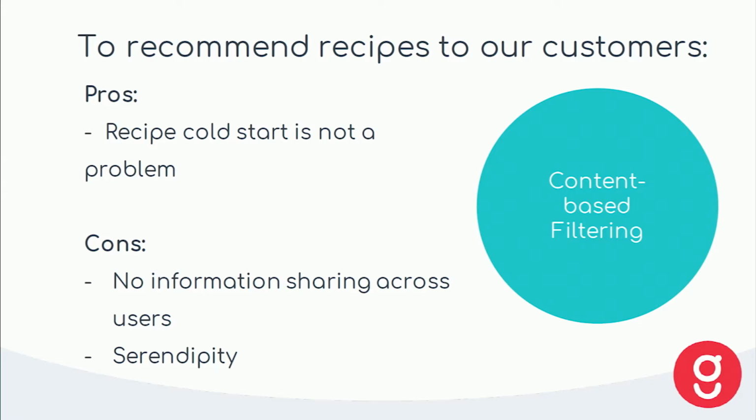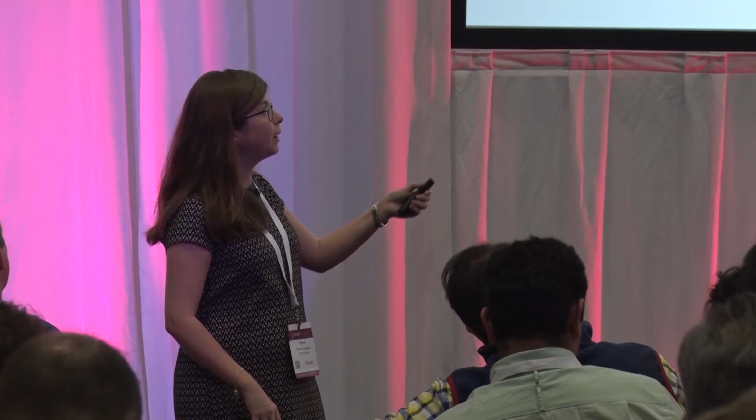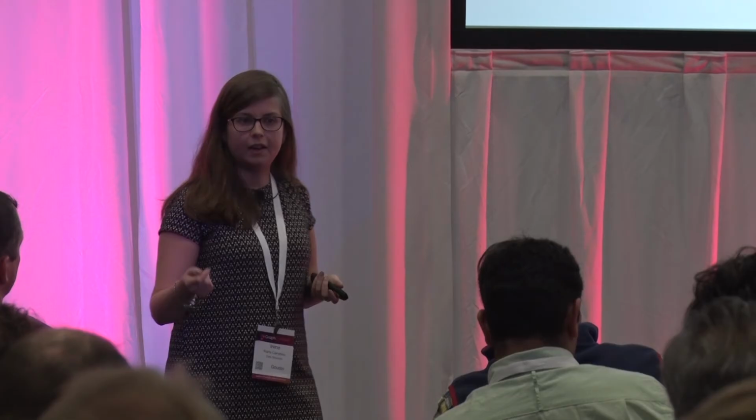However, on the con side, we've got not much information sharing amongst users, so there's perhaps slightly more subtle user behavior that we're not going to capture with content-based. You're missing out on serendipity. If customers are always ordering pasta and they're also ordering curries, with this method you might just end up recommending pasta when similar users also use curry. So there's that amount of getting something different that isn't such a thing with content-based filtering.